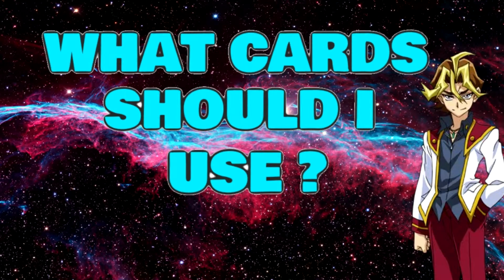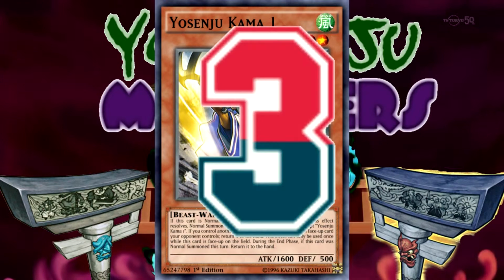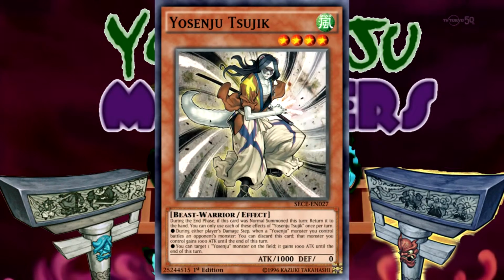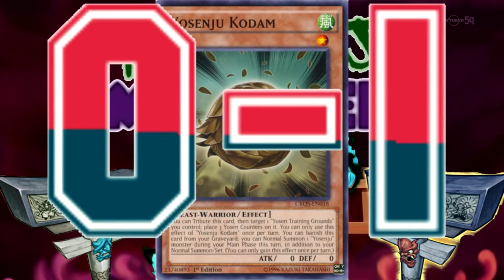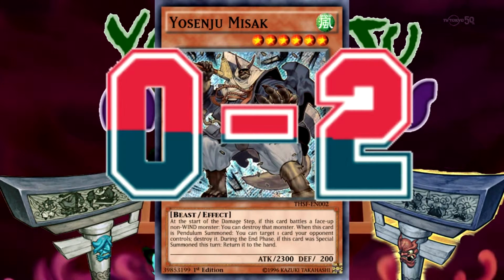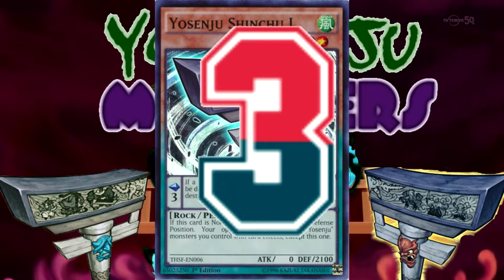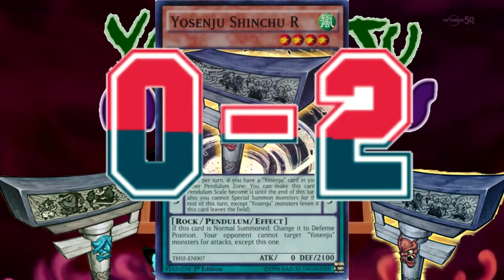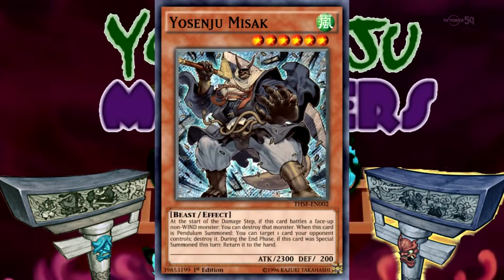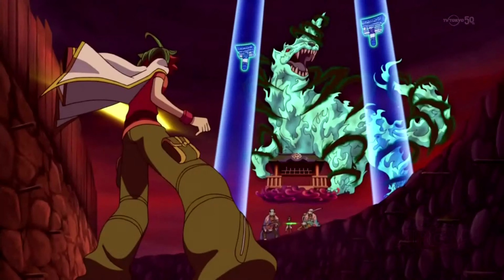What cards should I use? As for monsters, Yosenju Kama 1 3 times, Yosenju Kama 2 3 times, Yosenju Kama 3 3 times, Yosenju Chukchik 1 to 3 times, Yosenju Kodam 0 to 1, Yosenju Magat 3 times, Yosenju Mizaki 0 to 2 times, Yosenju Ojam 0, Yosenju Shinju Elu 3 times, Yosenju Shinju Eru 0 to 2, and Yosenju Daibak 0 to 2. The number of Yosenju Mizaki, Shinju Eru, and Yosenju Daibak depend on whether or not you're trying to go for the pendulum variant of the deck.